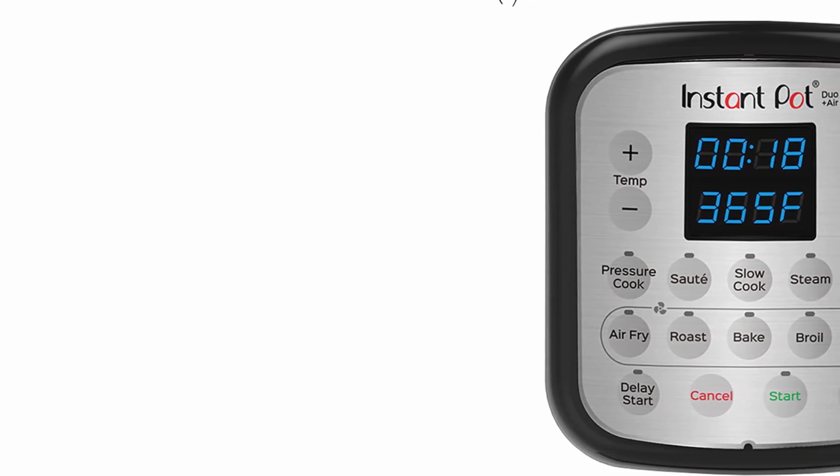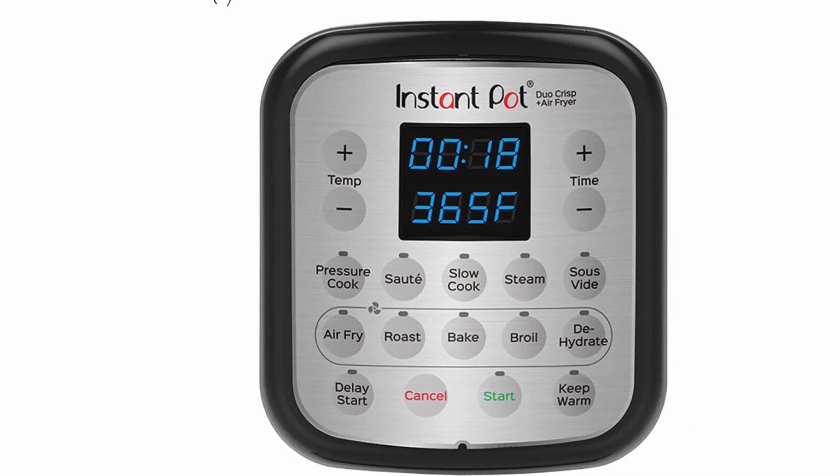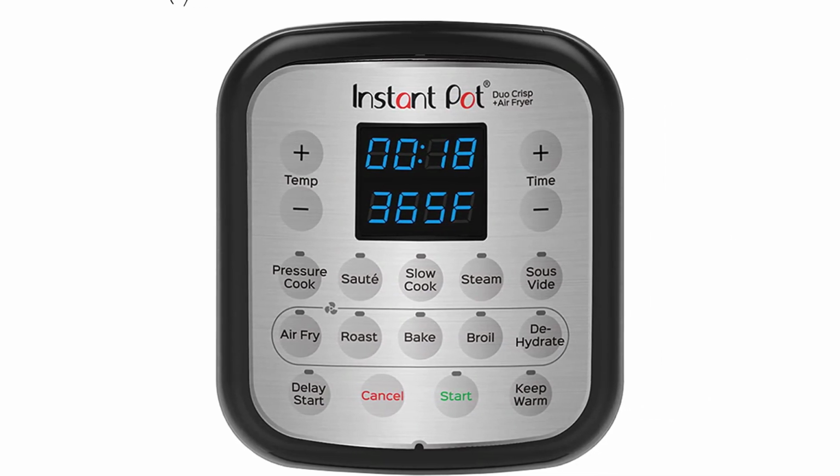It's also a solid deal. The Duo Crisp can often be found at an affordable price, which can be a deciding factor for those looking for the best air fryer that fits a tight budget.